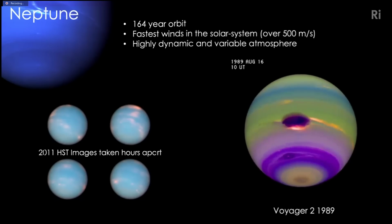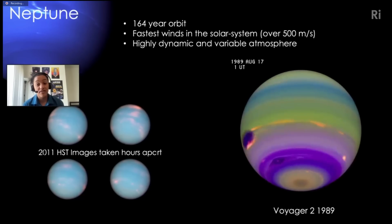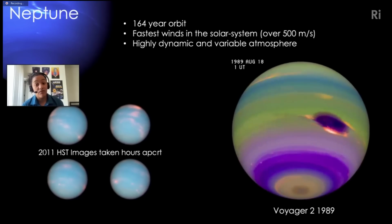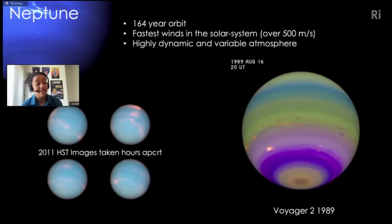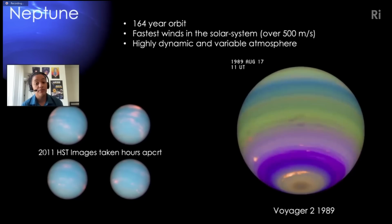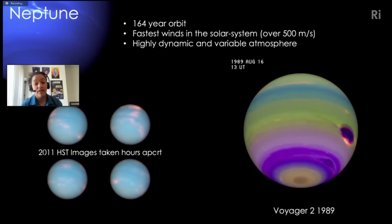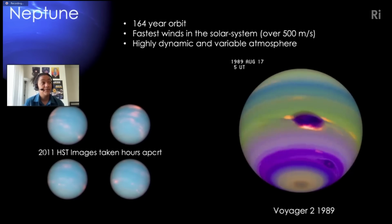And the atmosphere is highly dynamic, some of the most dynamic, fast speeds in the solar system that we know of. And this video here is from the flyby of Voyager 2 in 1989. You can see that big purple thing is actually the Great Dark Spot rotating into and out of view. And on the left, we have some Hubble images that show how dynamic and variable the atmosphere is, even over short timescales of a couple of hours.